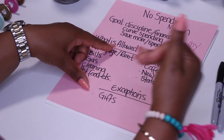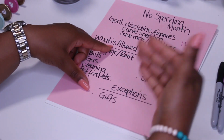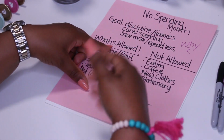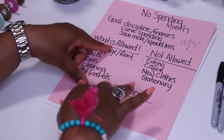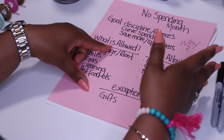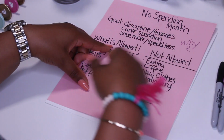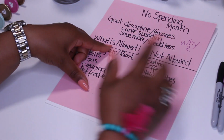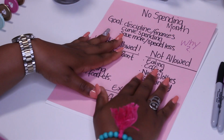And then you have to create a rule for the exception, like what is allowed. If you know you have special events, birthdays and things like that coming up, then you know, okay, this will be my exception. Maybe you're a coffee lover, you just don't want to give up coffee. Don't give it up, because then you're going to despise the whole no spend month. So make coffee your exception if that's the case, right?